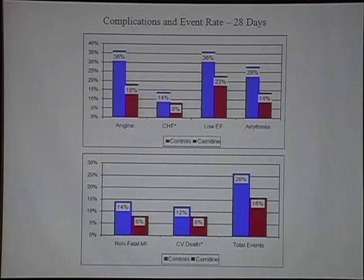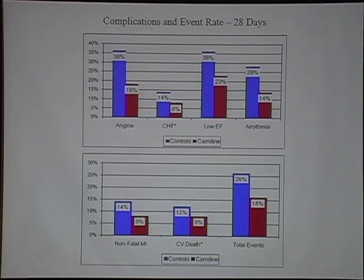What effect will it have on outcome? Post-heart attack angina, a bad sign, falls from 36% to 18%. Heart failure, low ejection fraction, arrhythmia. Very similar to the stats on CoQ, isn't it? Because they're working hand in hand. Non-fatal heart attack, cardiovascular death, total events, significantly less with carnitine.